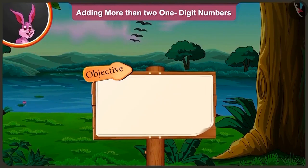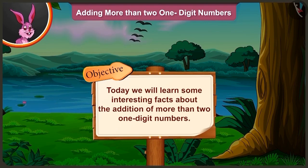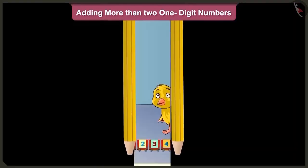Friends, today we will learn some interesting facts about the addition of more than 2 1-digit numbers.